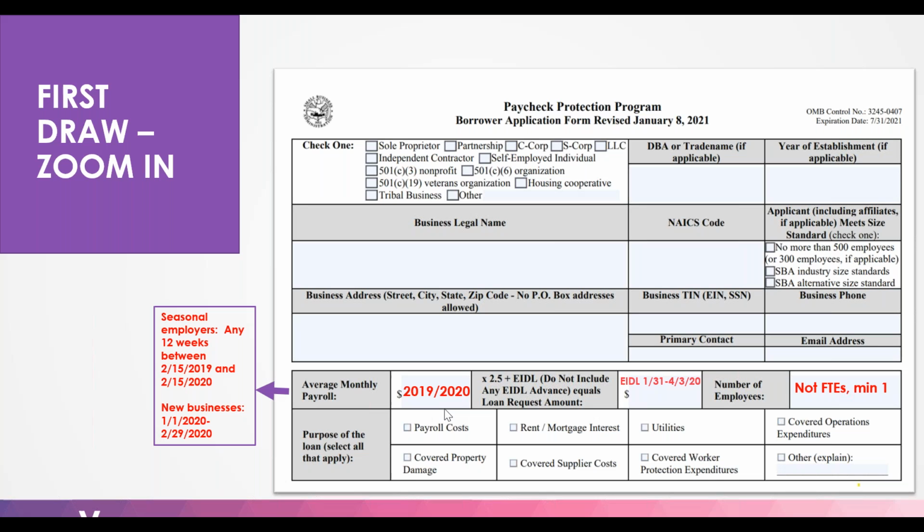They're not looking to enable you to pay what's considered high salaries, and so they're only allowing you to count in your loan amount up to 100,000 per employee. Of course, if you're using a shorter period like 12 weeks, then they're going to want you to prorate that 100,000. It would be the 12-week equivalent of the 100,000 per employee. Once you get that number, you multiply it by 2.5, and you add in any economic injury disaster loan amount, but not the advance. The advance does not have to be repaid, does not get added in here. That is going to equal your loan request amount.